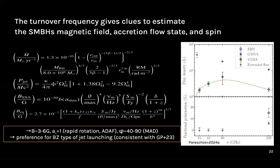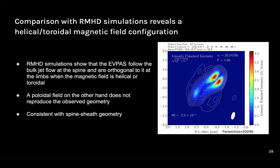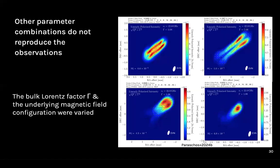Okay. So a related follow-up question: you looked at the polarization, and I guess you expect a helical structure in the spine, but not so much in the sheath. Yes. So were you able to distinguish the two given the polarization? With the polarization, with the simulation, we can see that it is consistent with a toroidal or helical field, what I'm saying here. Because if we do the toroidal, we do not get this. It seems more like a single spiral. But that's from the EVN. From the EHT, we cannot do that yet, but hopefully we will be able to.